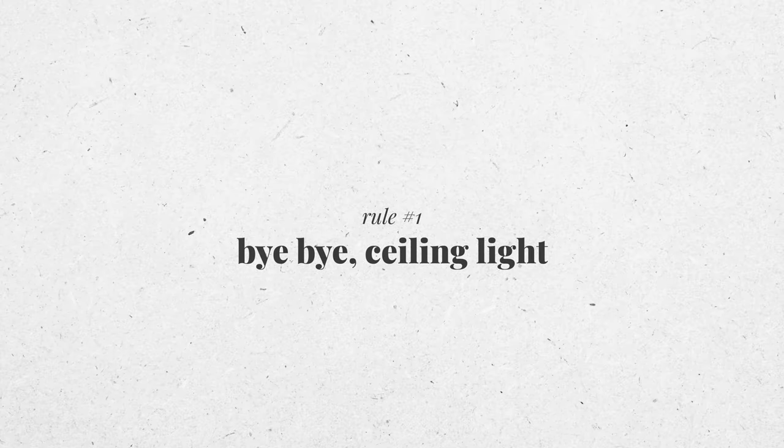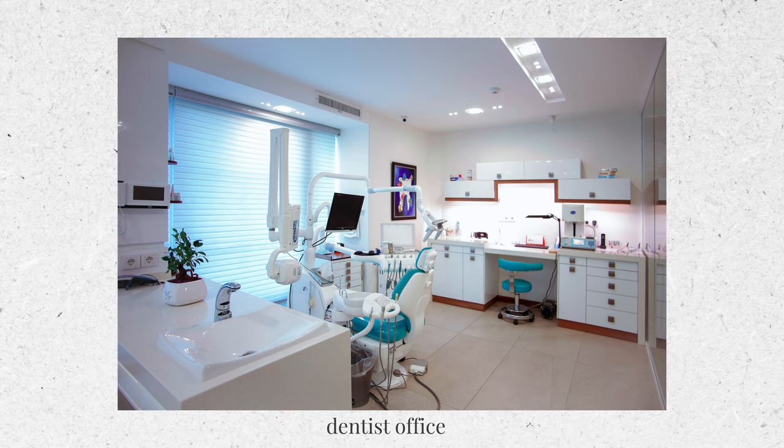The first rule is to never, ever rely on just the overhead light. The biggest mistake you can make with lighting, apart from having no light, is to just have one single source of light in the ceiling. It casts a very unflattering uniform light that makes everyone and everything look kind of terrible, and it makes your space feel as cozy as a dentist's office.